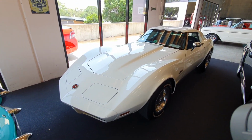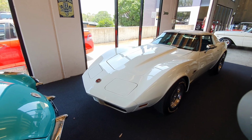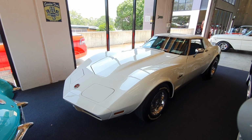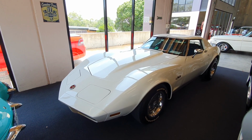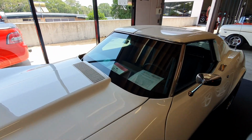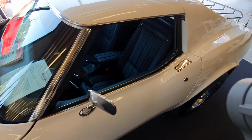Next over here is our Corvette C3 Stingray. This car, again, is a beautifully restored car. The whole chassis has been off. There's photos of this car off its chassis. Chassis all been done. Beautiful car. Under the bonnet's really nice, running a 383. It is a matching numbered block. Really cool car. 74 model, Targa top.